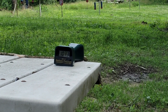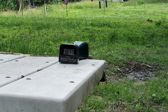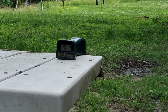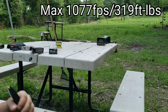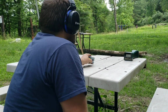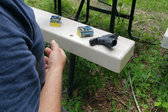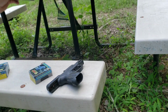.1033. 1077, and obviously this is a heavier bullet than the last two, so that's why the velocity is a lot lower. That one came in a little low. Those rounds there are probably, I don't know, 6 or 7 years old too, so they might not be the most consistent now. They're a little bit older.